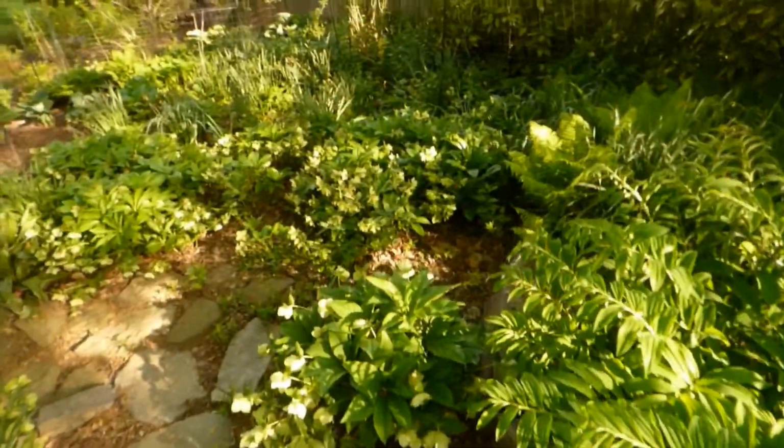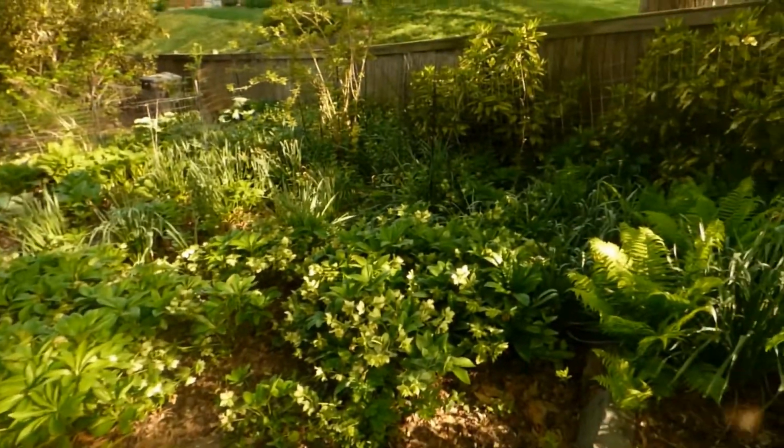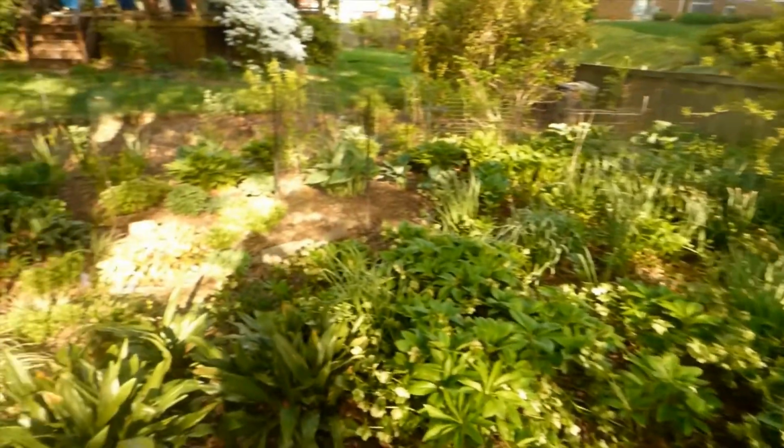And this is where we put a lot of the hellebores. This is very dry, really root bound, but if you can get the hellebores in between the roots, they do fine.